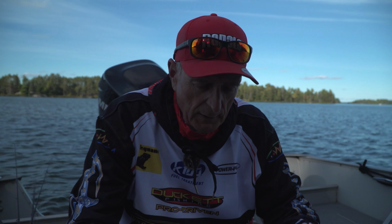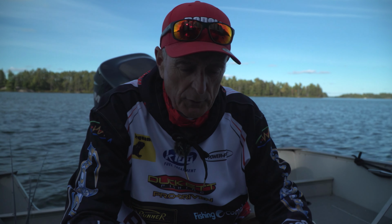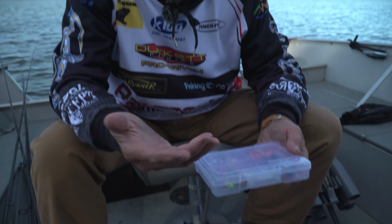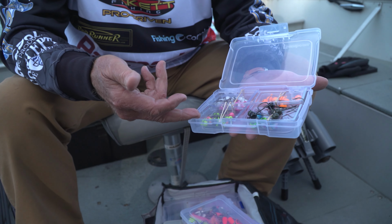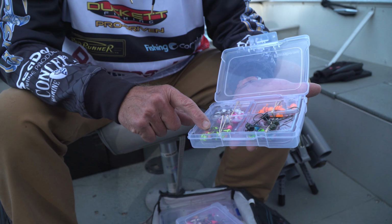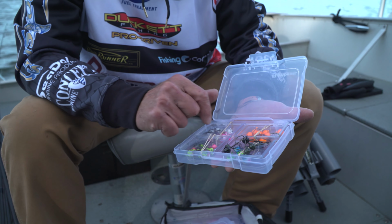It closes easily, double-sided. A lot of people might think that putting all your jigs together, not having them in separate boxes, isn't organized, but I find this very organized. So I have my small ones here. These are like 3/16, 1/8. Then I have my 3/8. I have quarters here.